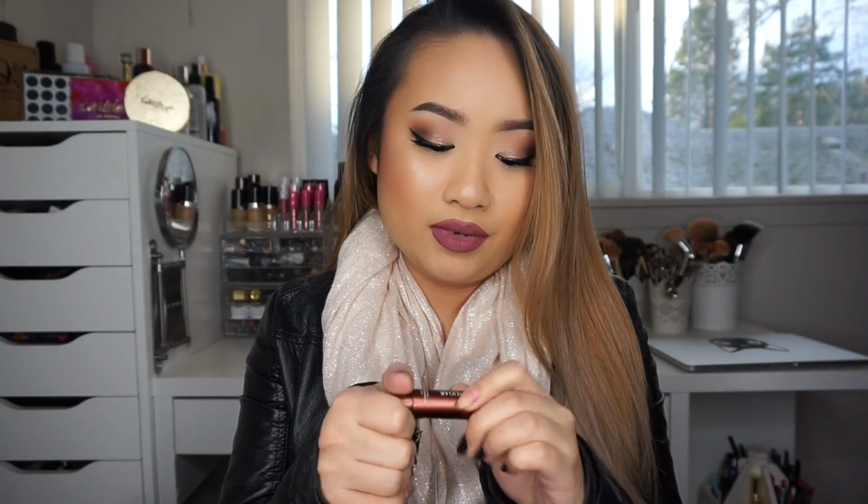So I finished up a little guy of the Sugar Lip Treatment with SPF 15. This is just the original, I believe, but these balms are so amazing. I love them. They smell awesome, they taste awesome, they feel really nice on the lips. They're just awesome. They're a little bit pricier for a lip balm, I'm just gonna tell you that right now, but they are really great for your lips.